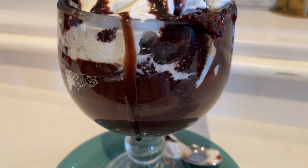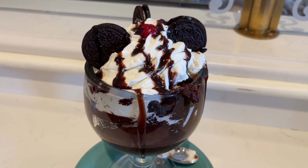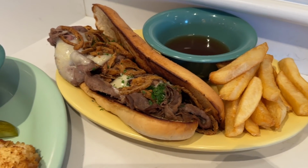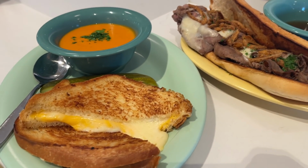If you're a foodie who's looking for something more exquisite and looking for some more unique eats while you're at Walt Disney World, Beaches and Cream is probably not going to hit the mark for you. It's very classic, very simple diner food. It's great for families or people with picky eaters.